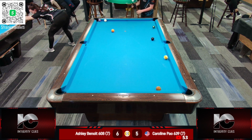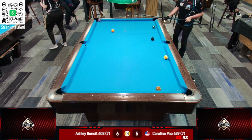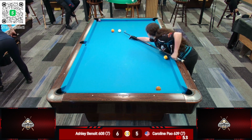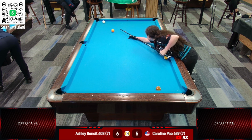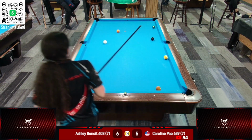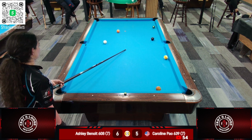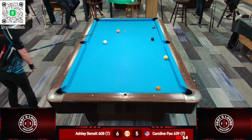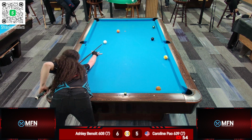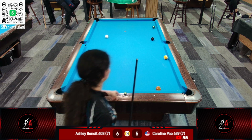All right, ball in hand to Ashley. She has a chance to get out, close this match out. She bumps the 5 on the way out. Kind of on the tight side of the 5, she could use a little inside English and spin 1 rail up for the 6. Or she could use total outside English and spin 2 rails and get to the center of the table. All right, she spins out for the 6.